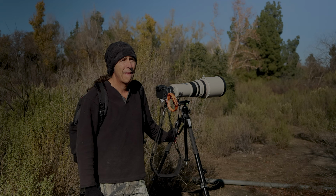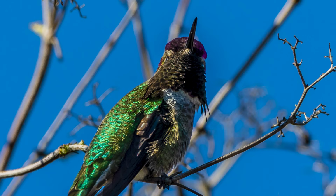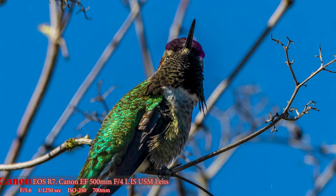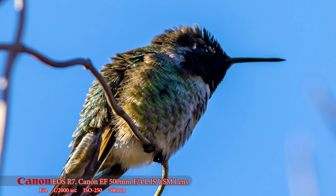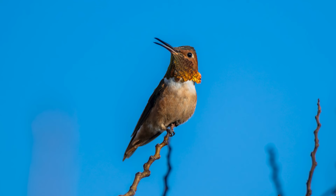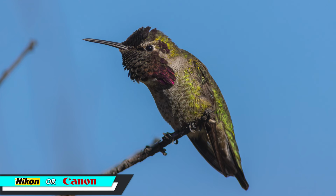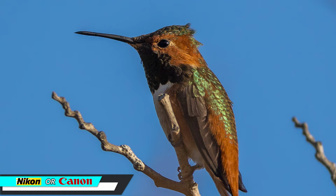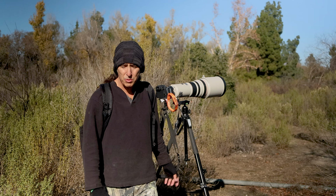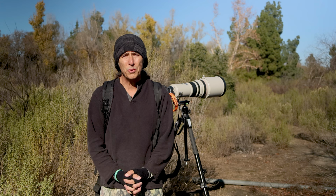I never checked this against the Z9, so I'm going to have to do that too. For that, I'll probably go to Kenneth Hahn, although this is a prime lens, and the one I'll be shooting with, well, I guess I could shoot with the 500 f4 at Kenneth Hahn, but I'm really enjoying the Nikon 200 to 500.